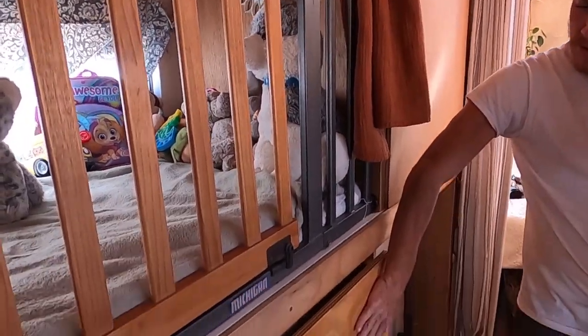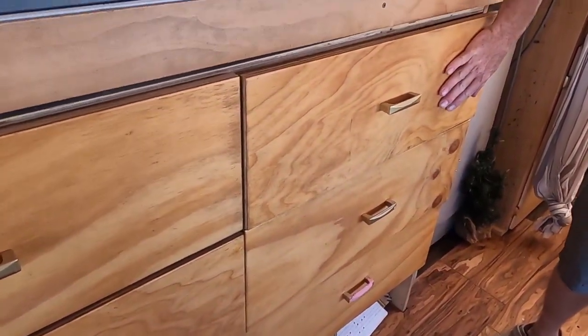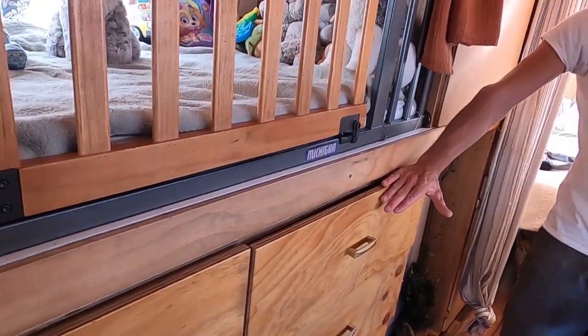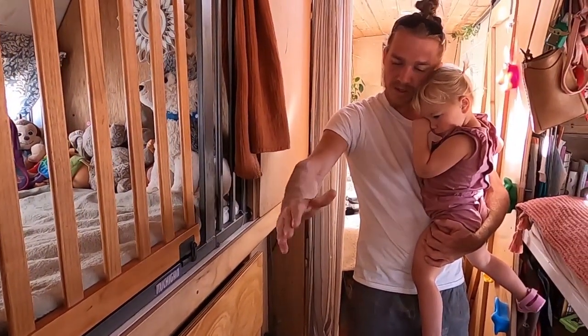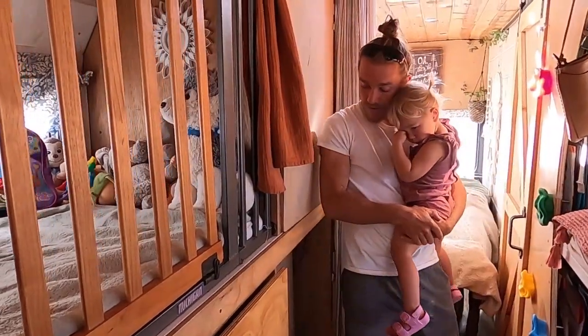And then under the baby's gate, over the wheel wells, we have our dresser, which we made ourselves. It is quite a bit deeper than your standard dresser would be, so that's nice. We each have our own drawer, and then we kind of split a drawer for socks and bathing suits and things like that. So it works out well.